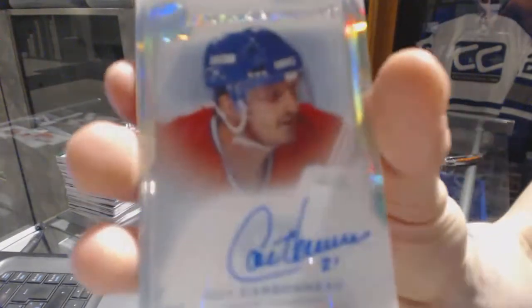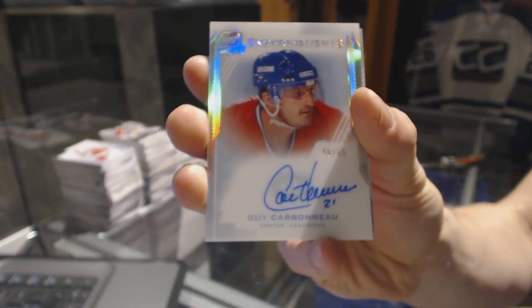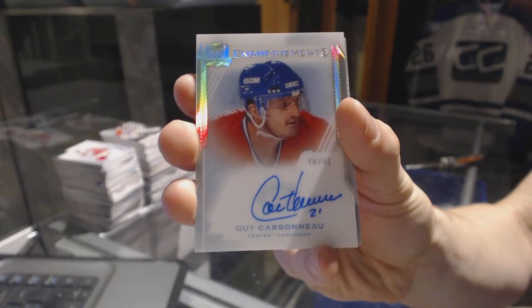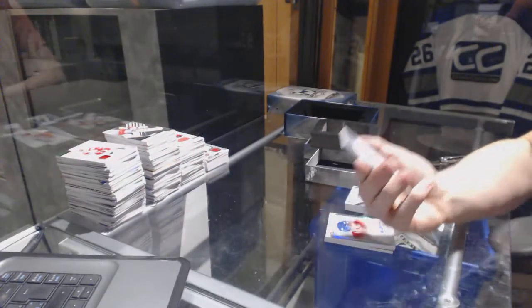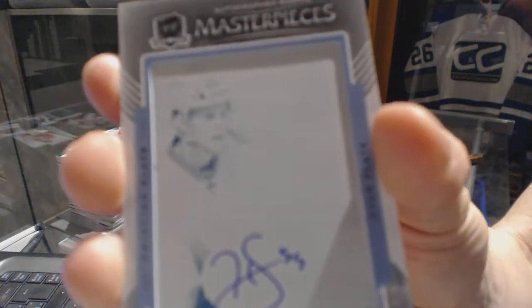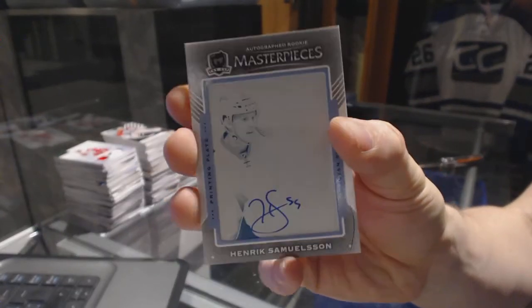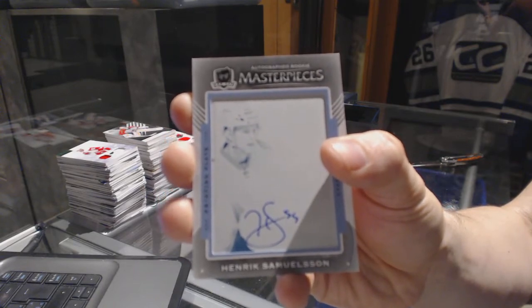We've got an Enshrinements autograph, numbered 48 of 99 for the Montreal Canadiens, Guy Carbonneau. 48 of 99 for the Canadiens, Guy Carbonneau. We've got an autographed Rookie Masterpieces 1 of 1 cyan printing plate from Exquisite for the Arizona Coyotes, Henrik Samuelsson, 1 of 1 autographed cyan printing plate for the Coyotes.